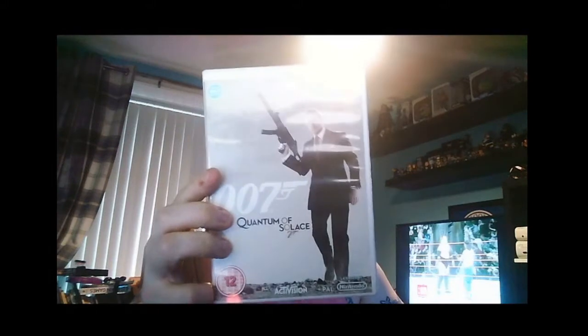Here we have a Bungie game. It's an on-rail shooter actually. I might have to bust out the zapper for the Wii. It's downstairs because we've got a Wii downstairs, and I've got one up here. Again, disc is fine. Just needs a bit of a clean up, but again, £1. Can't really complain.